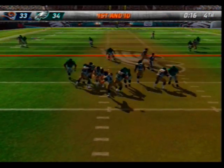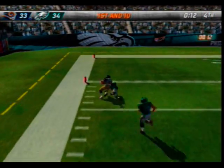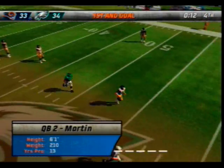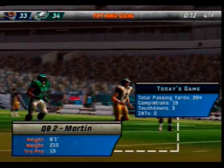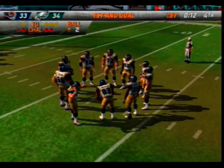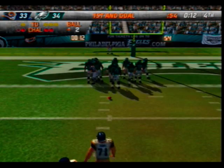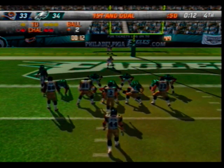Dropping back to pass on first down. Fires this one deep. What a catch. Williams is there for the tackle at the 2-yard line. With that completion, he's now crossed the 350-yard mark. So it's first and goal here after a huge catch by Thompson.